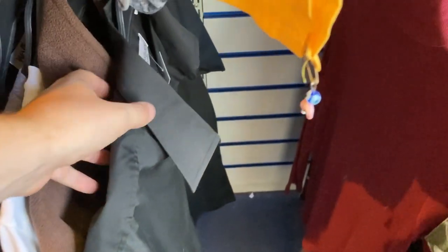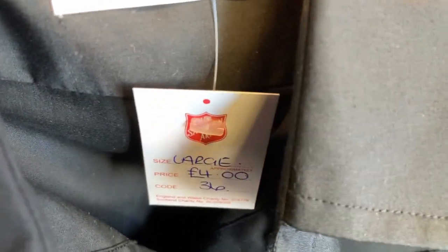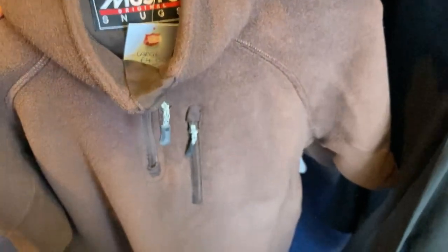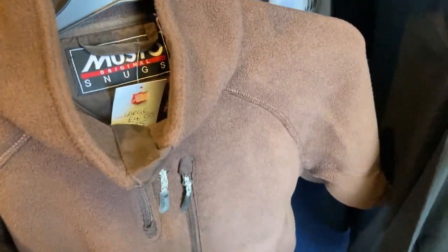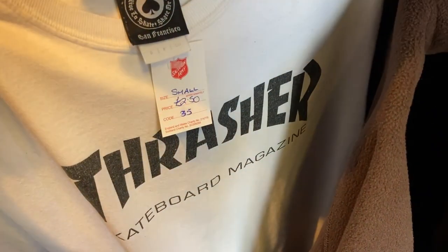In the next shop, we got a nice little stack. We got this YSL short sleeve shirt, all black with the embroidered logo, £4. Should be looking at about 20 to 25. Then we also found this Musto fleece. It's brown as well. I feel like this should do really well. Probably like 30 on eBay. Musto is a great brand to look out for, but we haven't sold one yet, so I'm not too sure.